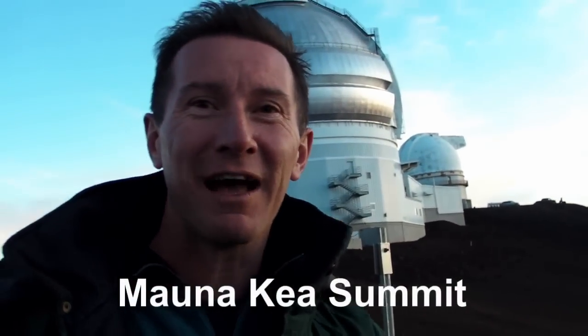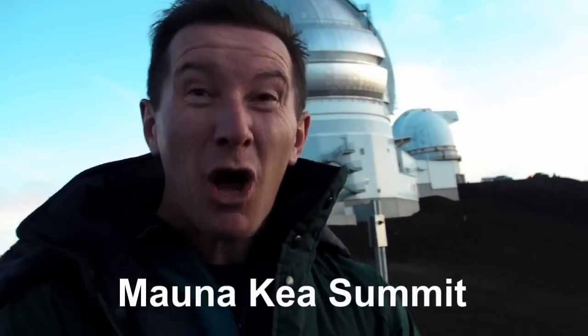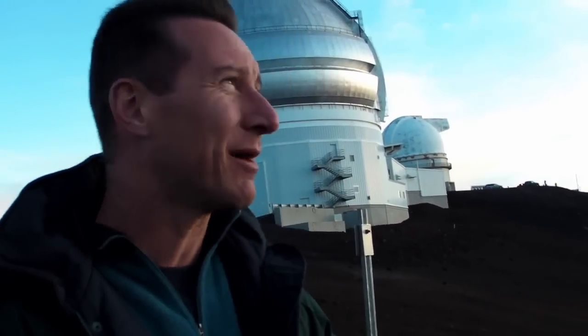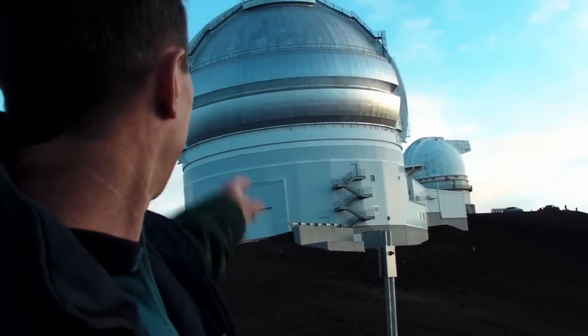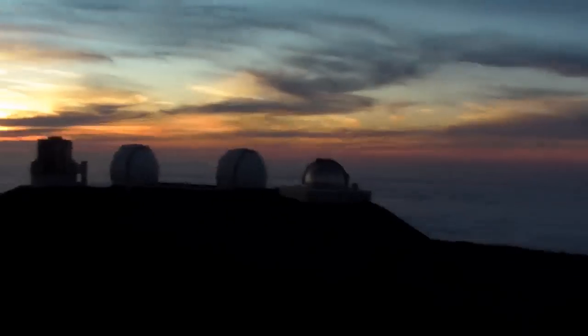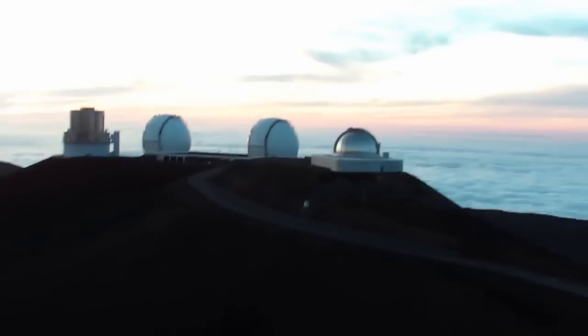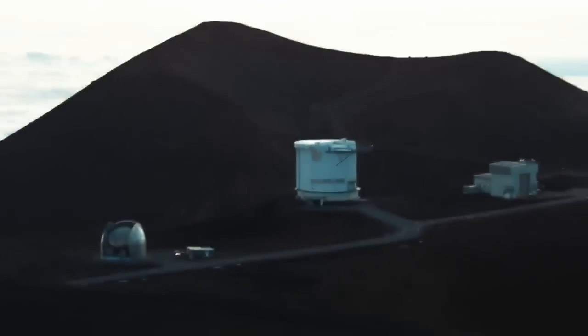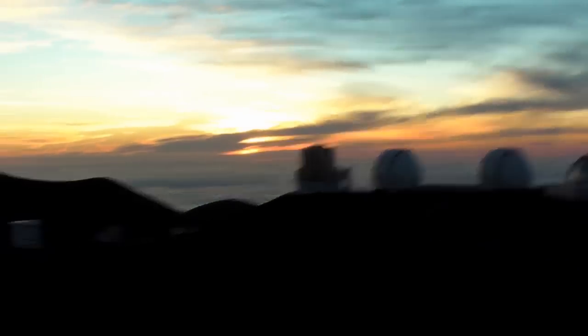Hi, we're at a rather unusual spot this time. I'm at the top of the mountain, and there are telescopes, if you can see them. We've got the Keck observatories, and we've got the James Clerk Maxwell down there, and there you go. And we're up here watching the gorgeous sunset.